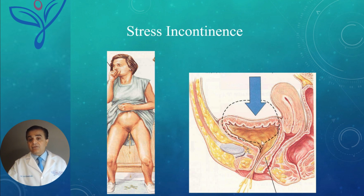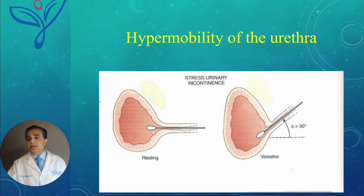So the bladder and the urethra should have remained there if the muscles and the ligaments were strong enough. When she coughs, it should not have fallen back, but if the ligaments are lax, the urethra and bladder junction falls back, funneling it open, resulting in urine leakage. That is classically called hypermobility. So you can see the urethra is straight. When she strains down, the urethra falls back, and that increased angle of the drop results in urine leakage.